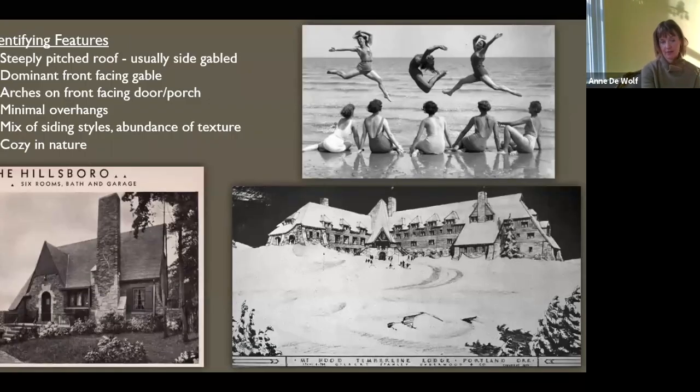Identifying features of this architectural style are steeply pitched roofs, usually side gabled, dominant front-facing porches, front-facing gables, arches on front-facing doors and porches, lots of arches, mix of siding styles, abundance of texture, cozy in nature. So what they often did, they used brickwork and turned the brick and created patterns in the brick to create depth. You see here how they combine stone and brick in the chimney design and around the arched entry door. It's a very comfortable style.